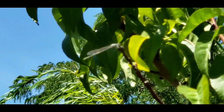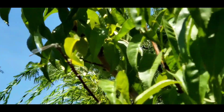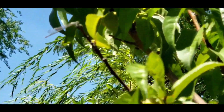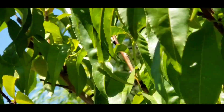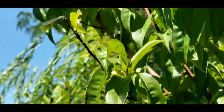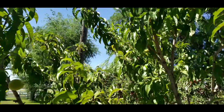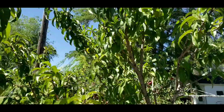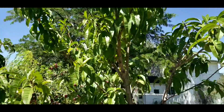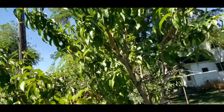Not be blurry. Keeps wanting to focus on the tree branch behind it instead of the dragonfly. The camera lens doesn't quite see the dragonfly. It sees the tree branch, but not the dragonfly. Yeah. It just wants to zoom in on the tree branch. But that is cool.